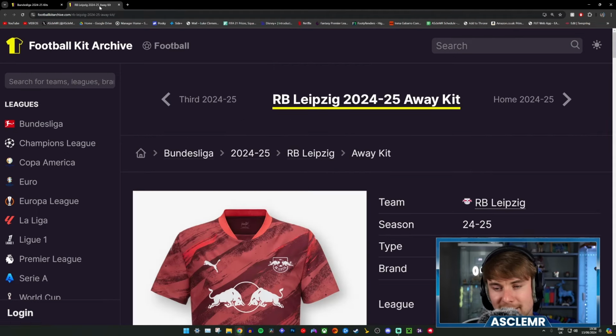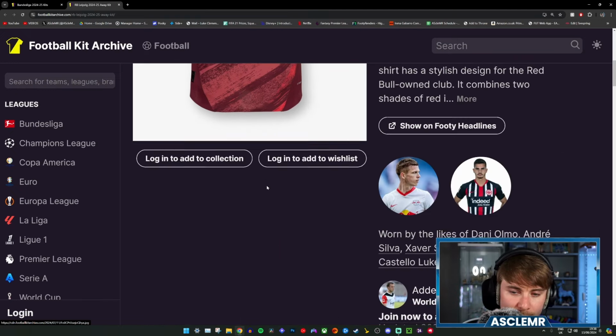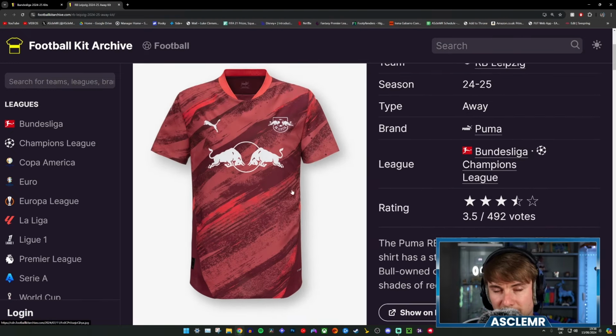The away kit is something a little bit different. It's like a painted brush stroke in three different colours of a pink, a dark pink and a salmon. Very nice. I do like this a lot. I think this is the epitome of an away kit. I think it's trying something a little bit different, but it's not too far off brand. Absolutely fantastic. I'm also going to give it a 7 out of 10. Again, it might not seem like a high score in comparison, but I think it's just an absolutely solid away kit.